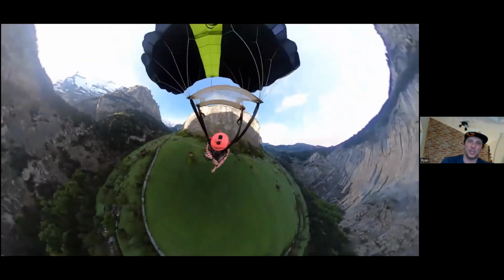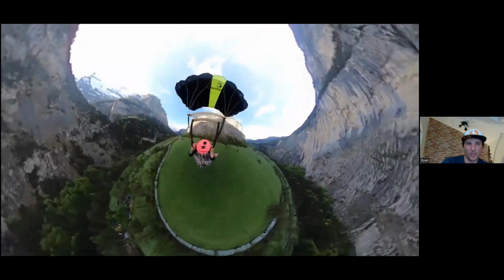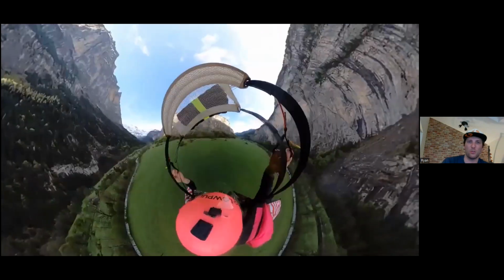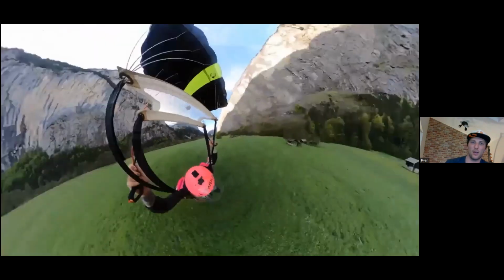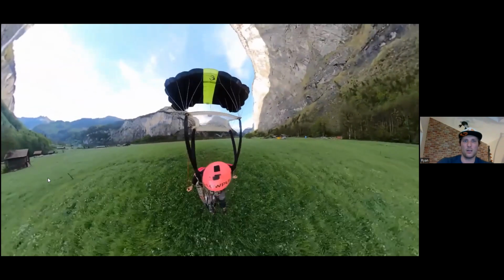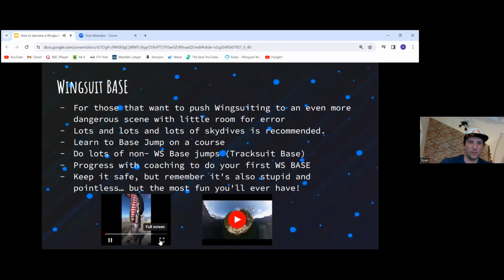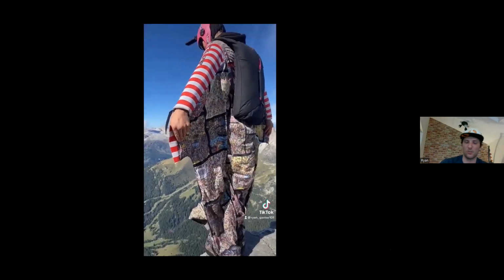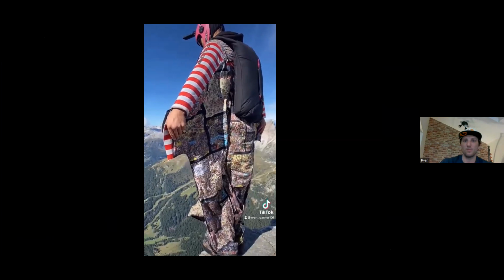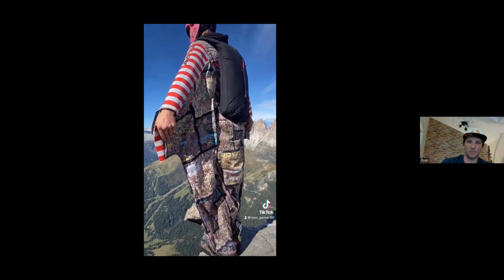And then from open, you can see some landing procedures. In the base world, it's a lot different. As you can see, I've not got a huge amount of time before landing. Another video that just shows what it's like from an outside point of view on an exit to see the drop you have. And at this point, I'm a nervous wreck.